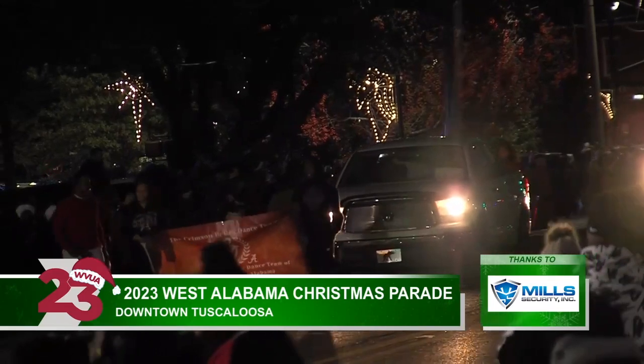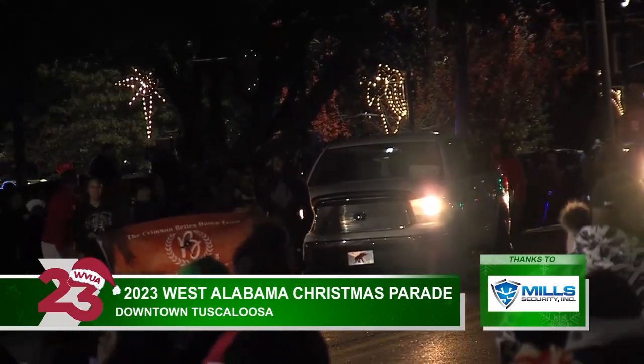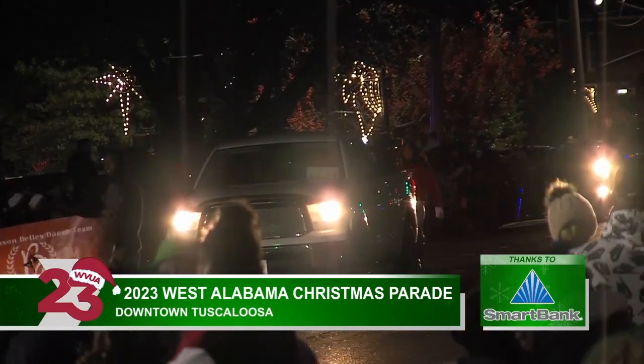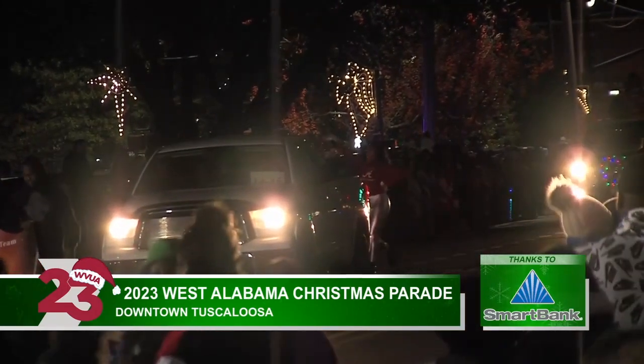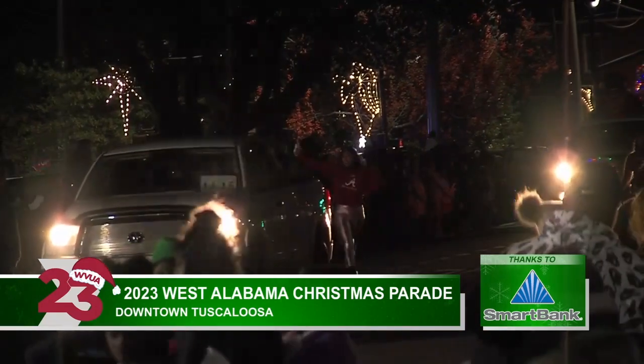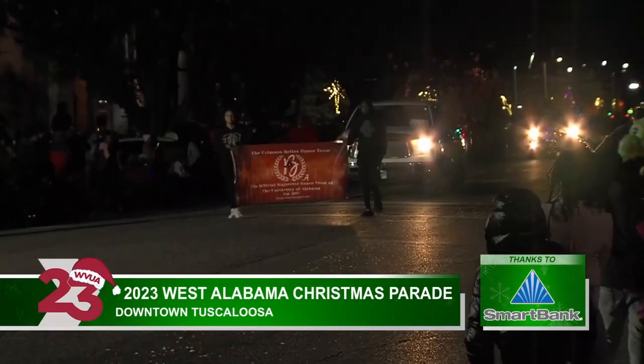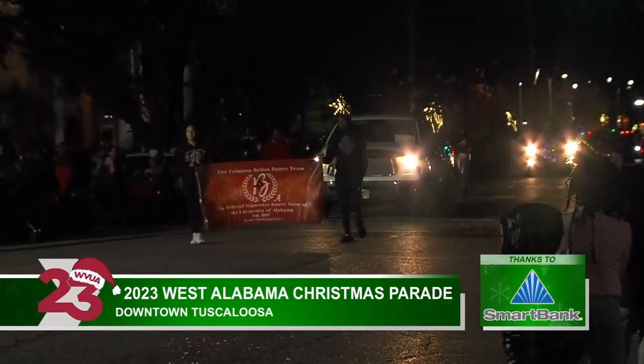Crimson Bell dance team making their way down Greensboro Avenue. I think that's a fitting name for this specifically. I know, right? See her doing her walk. That's a specific type of walk. I don't know what it's called. And she's doing it effortlessly. She is.